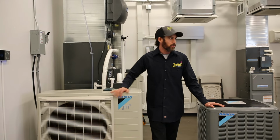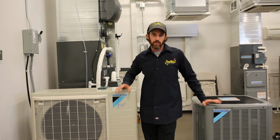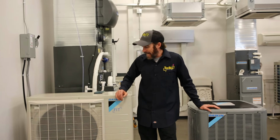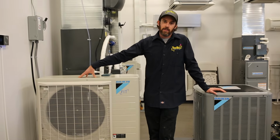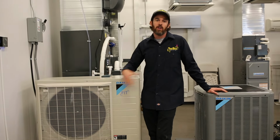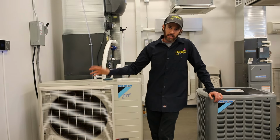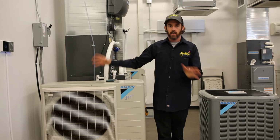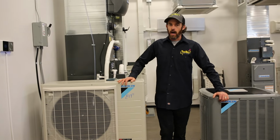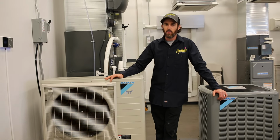And then the benefit too, and like I said, we'll show you a VRV system and how that works. The benefit of a VRV is that it's the same technology that the Daikin Fit has, but it allows you to connect to multiple systems and multiple head units, so that way you can get zoned comfort in a home or in a commercial building. You can get several units cooling off of one condenser.